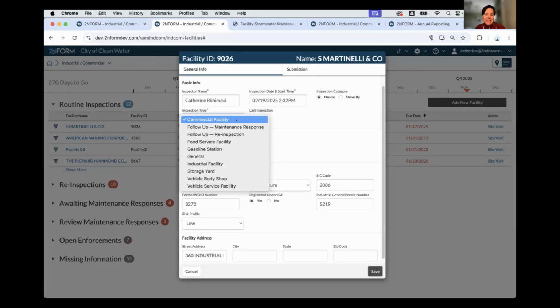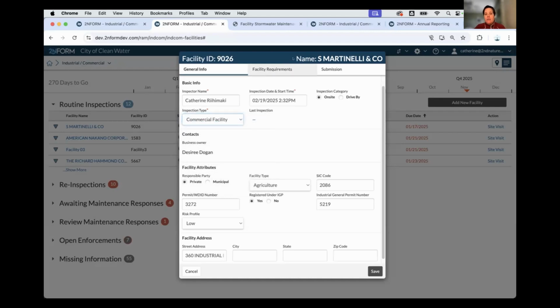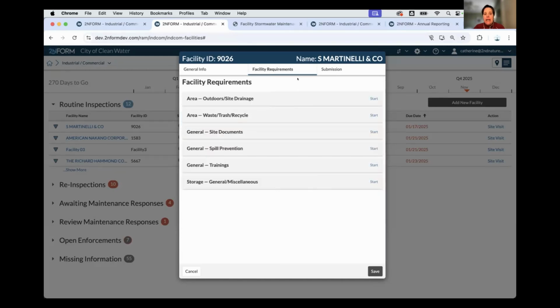All of this list that you see here are types of inspections that have pre-configured questions that are organized so that me as an inspector can be consistent in what I'm doing, organized in what I'm doing, and thorough, so I'm not missing anything when I'm out on site. So I will pick one of these, and that populated then a tab here of facility requirements that has all of the different inspection things that I might have to do while I'm on site.